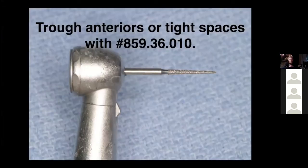So this is a close-up of the diamond that you trough with. A trough means that you create a space adjacent to the root. Remember this, there's a lot of information for you, but some of you who have already delved into surgery will benefit greatly from this if you're struggling from time to time. So a trough is created in the space adjacent to the root.